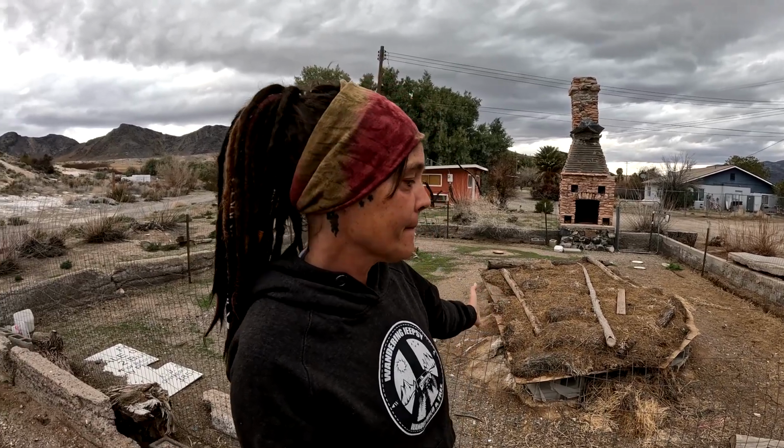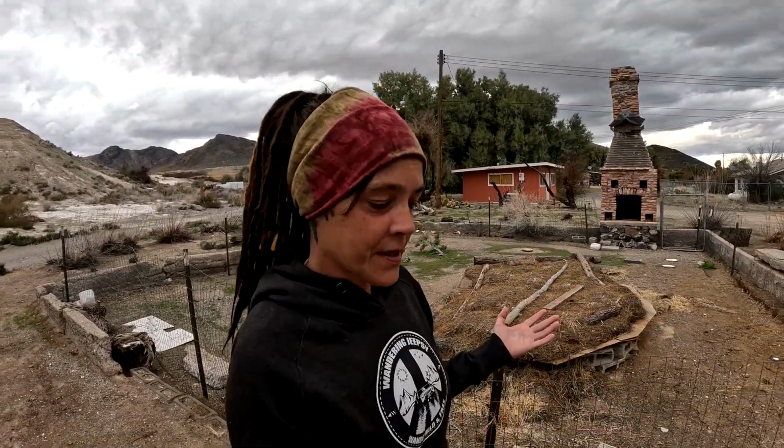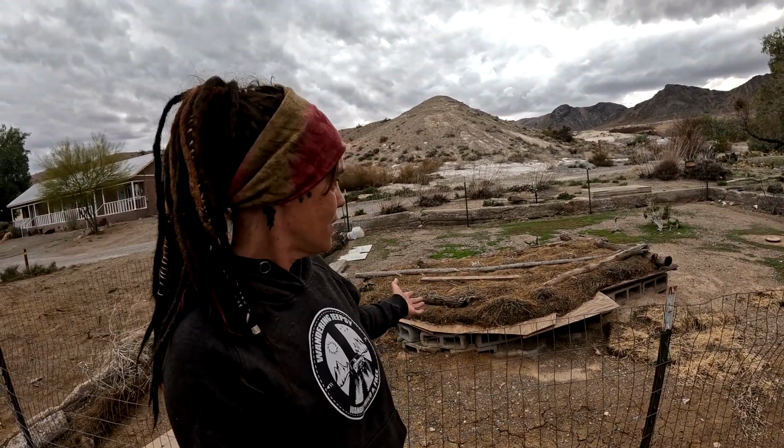But this area over here is a desert tortoise sanctuary. But I don't see any turtles. Here, little turtle, turtle, turtle. Come here, little turtle. I don't know, what is the calling for turtles? I'm going to just take a wild guess and assume here that they are not fans of the cold weather, and they are down here hibernating through these little bricks and little structure that they built for the turtles.